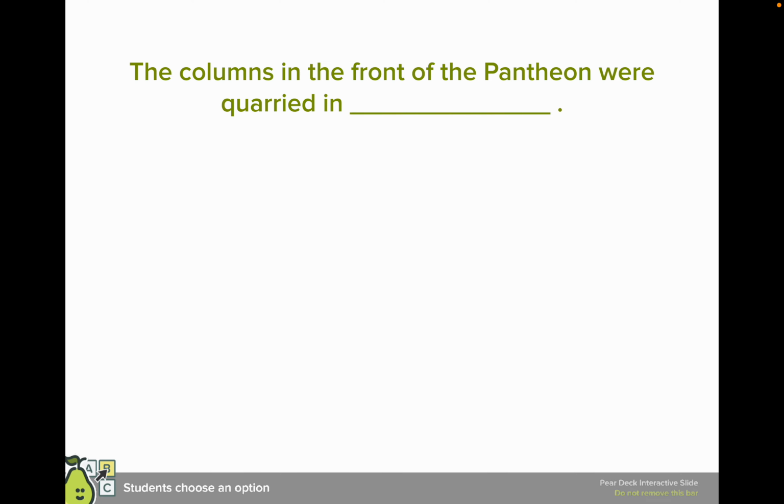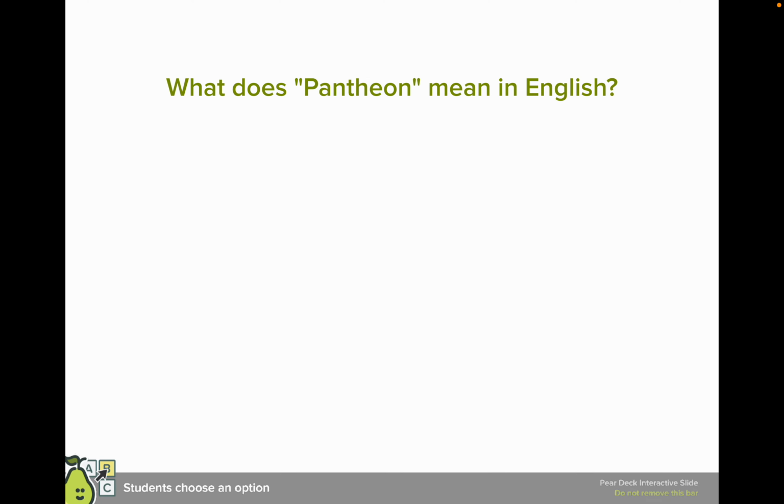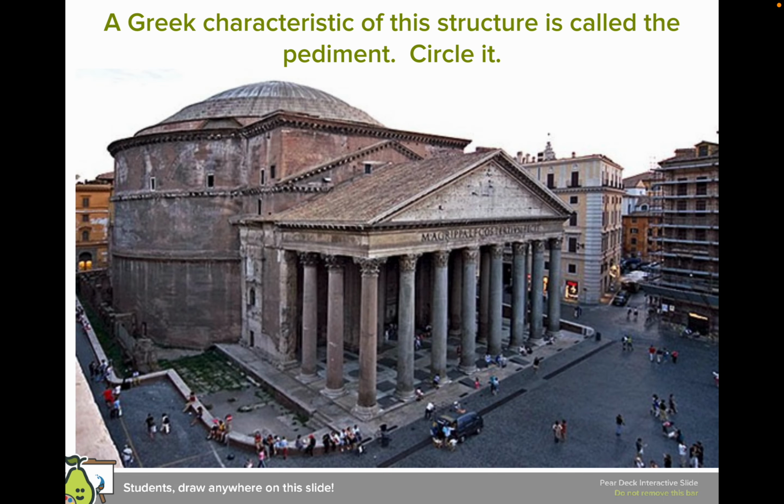The answer to that was Egypt. And Pantheon, I answered that too. It means all gods. All right, so I was going to have you circle the pediment because they used a Greek architecture style for the front part of the actual building. And the pediment is sometimes called a triangular pediment, and it's this part. So if you would have circled this triangular part, and if you just look at this whole front opening here, like the front entranceway, it just looks Greek to me. It seems more Greek than Roman.